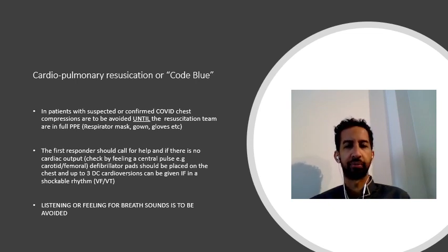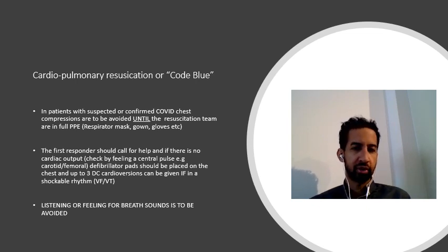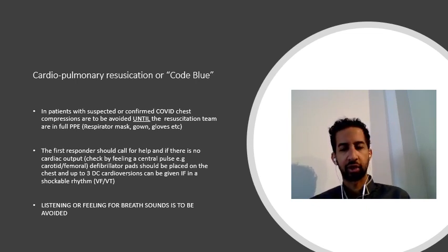in VF or VT. The other important thing to note is that listening or feeling for breath sounds is to be avoided. The only way now to check if the patient is in a cardiac arrest is to check for a central pulse. And again, both of these considerations, avoiding chest compressions and avoiding feeling for breath sounds, is to prevent aerosols being spread in the room or the bay without staff being in full protective equipment.